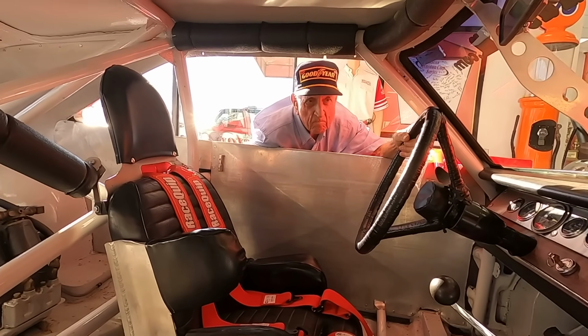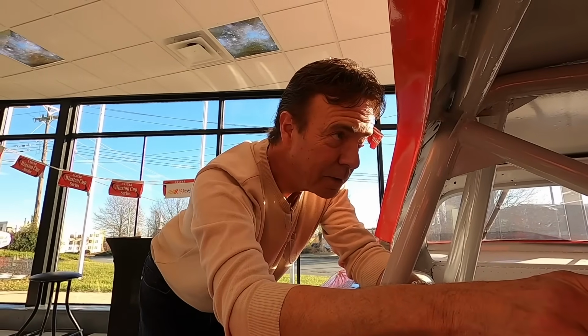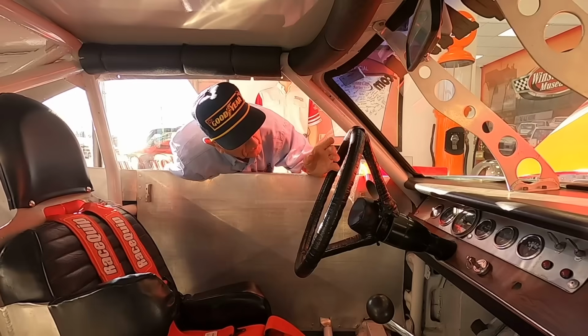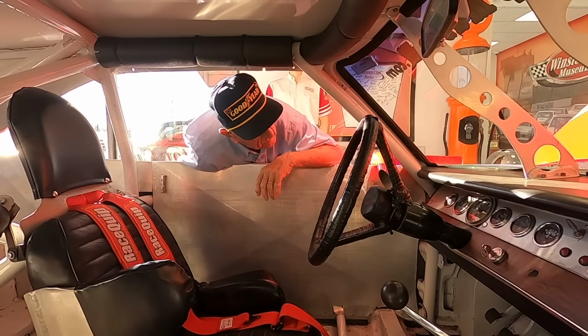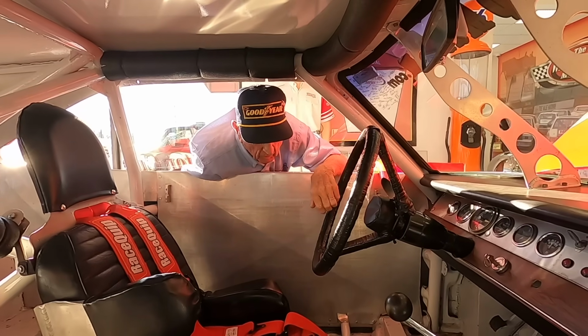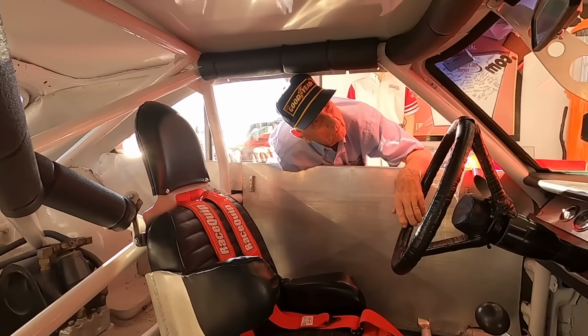Second question: did it always have an ignition switch? Because when I got it, it had an ignition switch. I don't know about that. I don't think so. I think we just had a toggle switch. We didn't have no key. Well, that's just funny. It's the first race car I'd ever seen with a key.